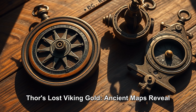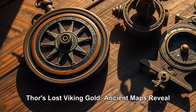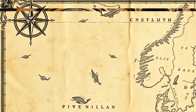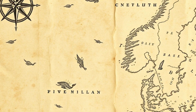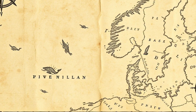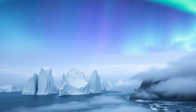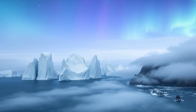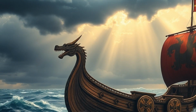The legend of Thor's treasure has been passed down through generations of Norse storytellers. According to ancient sagas, a massive collection of gold, silver, and sacred objects was gathered by Viking raiders during their most successful years. The story tells of a powerful Viking chief who dedicated his greatest treasures to Thor, hiding them far in the northern seas. Medieval records mention this treasure several times, describing golden cups, jeweled weapons, and even Thor's own ceremonial hammer.